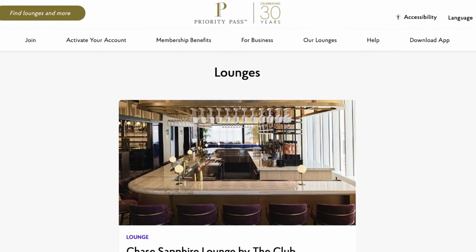You get 2 guests for every lounge visit you have, and you also have 2 guests that you can use at the restaurants. Again, this is $28 off per person on your bill, so it could be for food, for drinks, anything you want. Now there are Chase Sapphire lounges, however, they're part of the Priority Pass network as a whole, so you can actually access them with a Capital One Venture X or whatever other card that gives you access to Priority Pass.